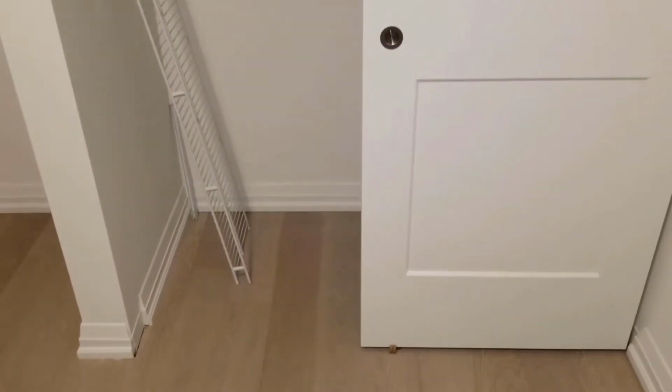We're going to do the same thing to the closet in our second bedroom. You can see I've already pulled off this wire shelving in this closet, but same thing in here. We've got a lot of wasted space at the bottom and the top.